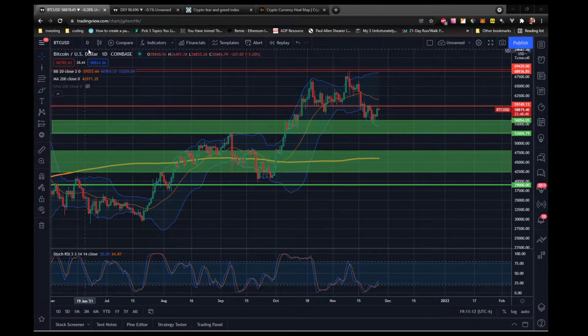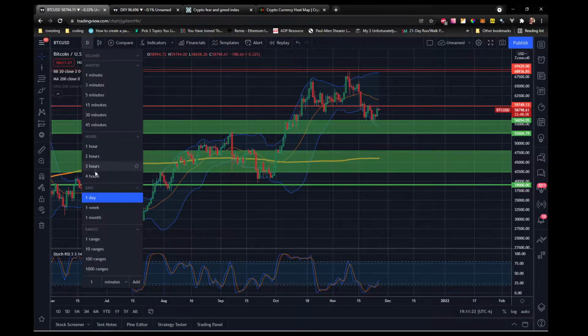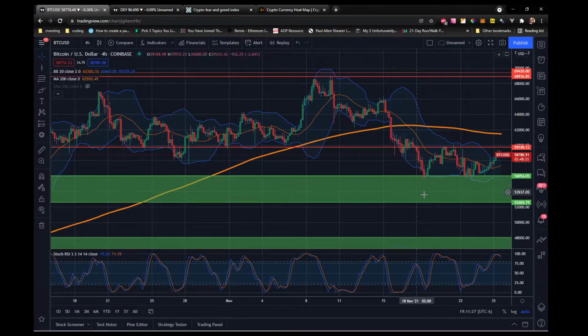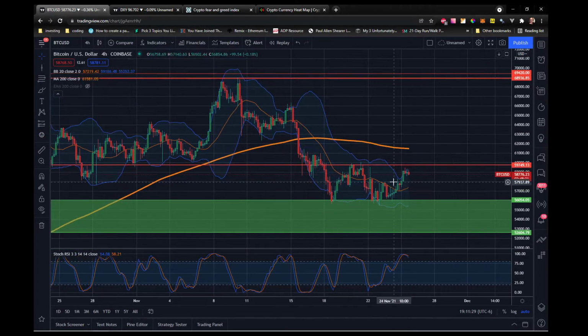So once again, daily chart, we're looking really healthy overall. But right now, if I switch it down to 4 hours, let me do that. You can see that we kind of have some of the opposite things true here. So we're actually below the simple moving average here, and we're at the top of the Bollinger Band. And this is our band of support that was on the same chart before.